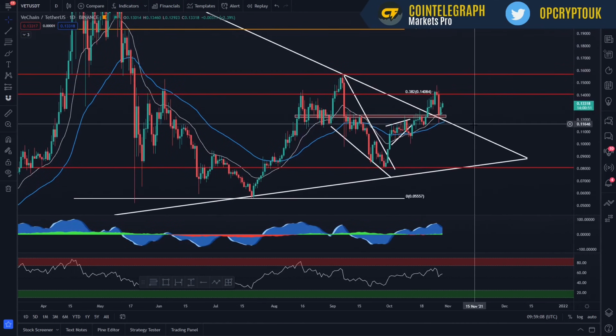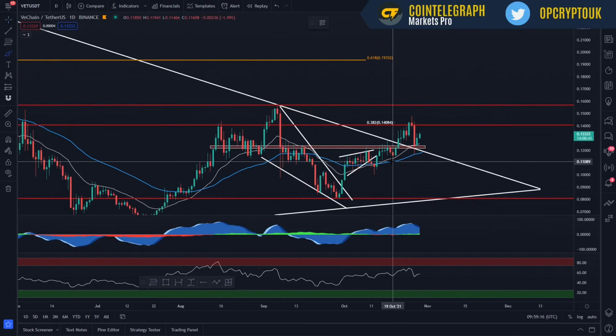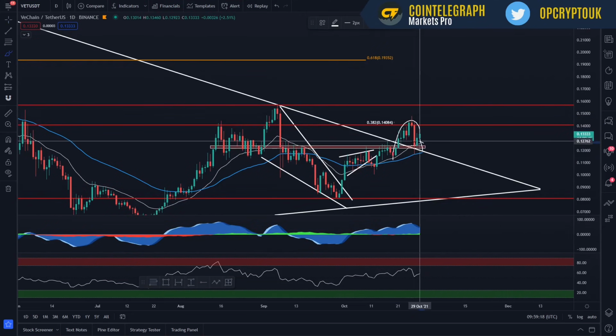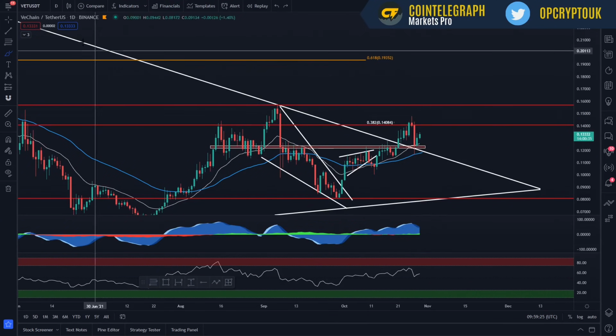What I'm going to do though is remove this line, because this was the downtrend that was in. You can see really, whenever you're looking for a breakout of a downtrend, what you want is a breakout, a retest of that trend, and then push on. And that's exactly what's happening here now. So we have done a full retest. It is now time to push on.